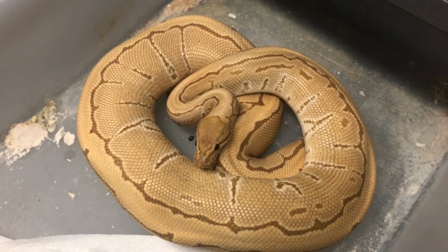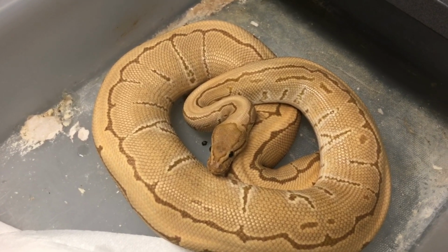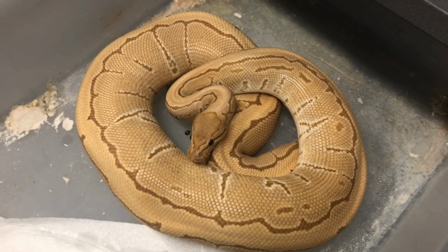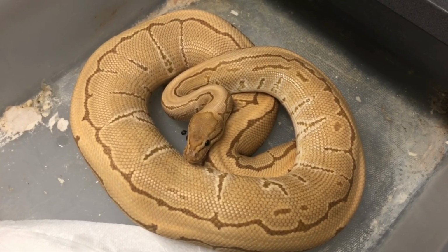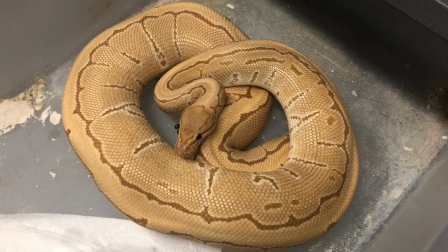Hopefully, this time we bred her to one of her sons. I bred her to an Orange Dream Ultramel. So everything's going to be Ultramel. We're going to have Orange Dream Ultramels. We're going to have Orange Dream Pinstripe Ultramels. And we possibly could get some regular Ultramels. So we'll see what happens.